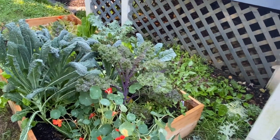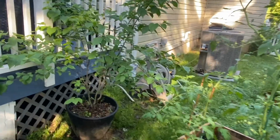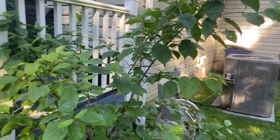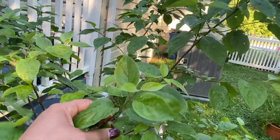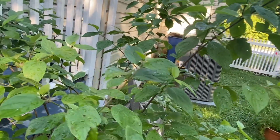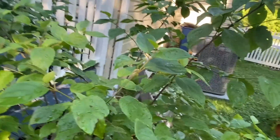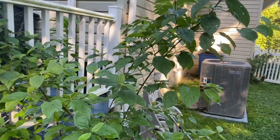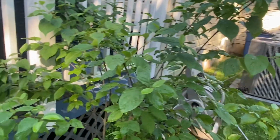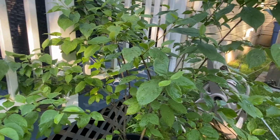All right, and then moving over here, we've got the gray dogwood, which I've talked to you guys about in videos before. This was a plant that I got for like $1, $2 at the Blue Home and Hardware big box store. I'm sure you know what I'm talking about. It was on the clearance rack, and they were like, oh, you don't want that.